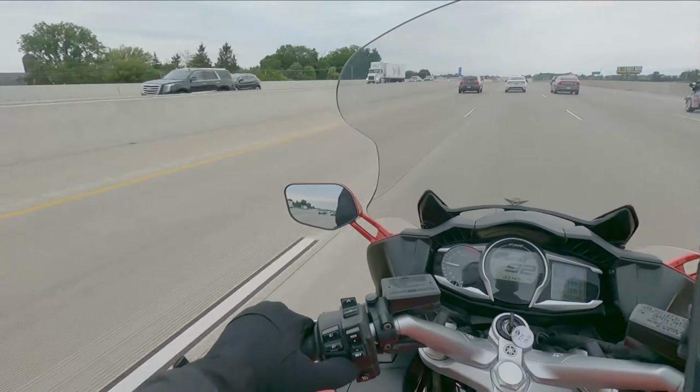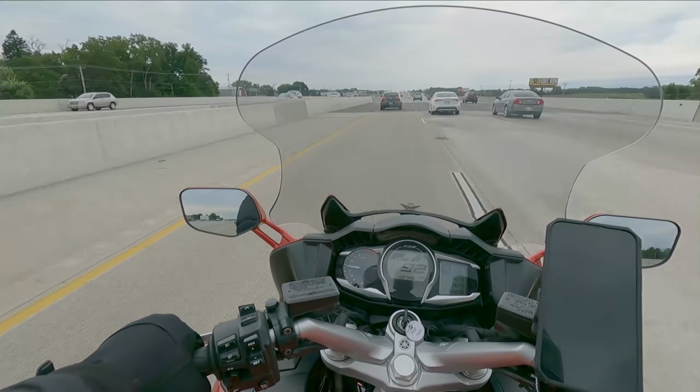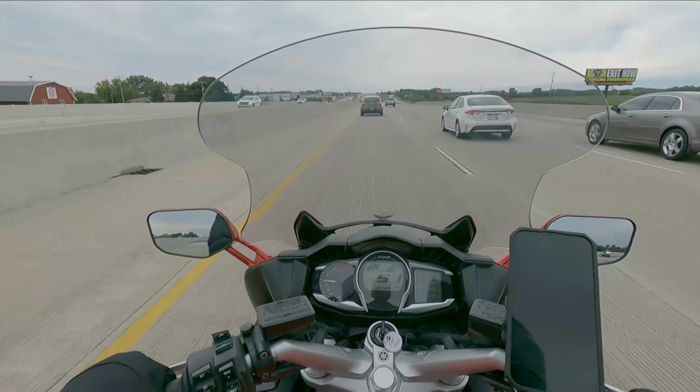Just trying to make some progress here on the highway. I want to get off the highway as fast as possible.